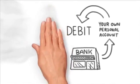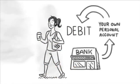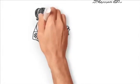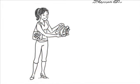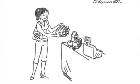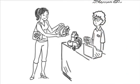Let's start with debit. After you swipe that debit card, money is automatically taken out of your account. Yeah, so in this way, it's a lot like using cash, except more convenient since you don't have to carry cash, any of it. Plus, it's also great for keeping track of what you spend, because if you're enrolled in online banking, you can review your transactions online, or you can always check your balance at the ATM.